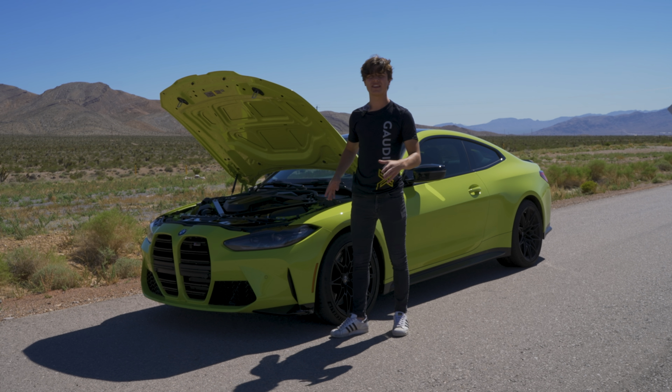Now, on the back of the M4, as standard, you get this low profile black spoiler right here. Looks good. It will be carbon fiber if you get the carbon fiber exterior package. Quad tip exhaust with this way larger rear valence than a typical 4 Series or even an M440i. LED taillights and everything. Overall, just a really sleek looking car.